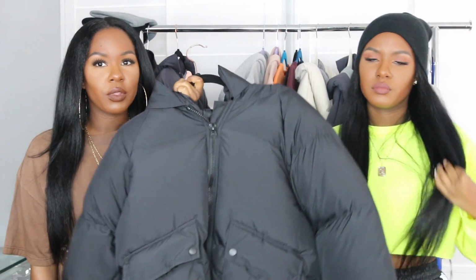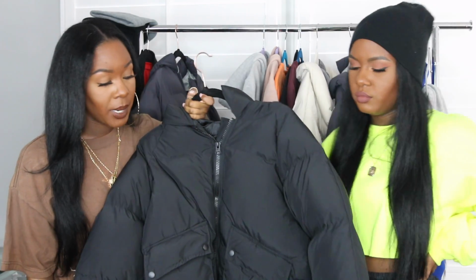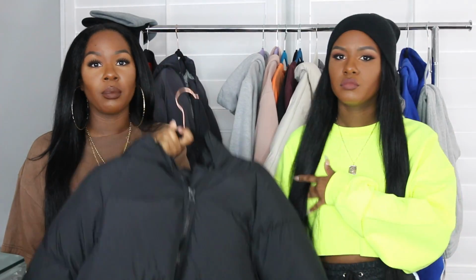And I also wanted to show that these Misguided ones do have pockets in the front, if you guys didn't notice. So they do have pockets, which is also a plus because it's somewhere to put your phone or your keys. Like when you're just running in the store and you don't want to bring a whole bag or a whole purse or something like that.